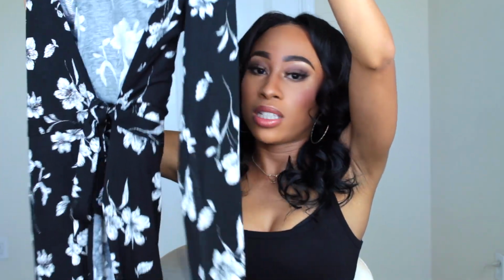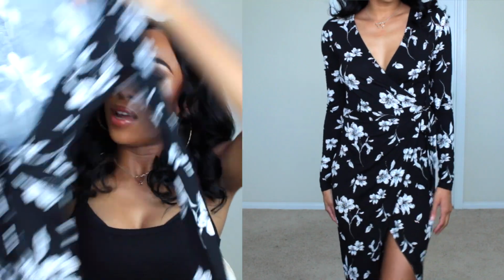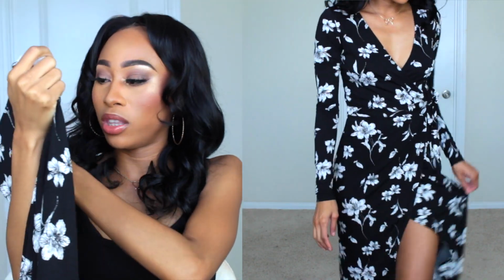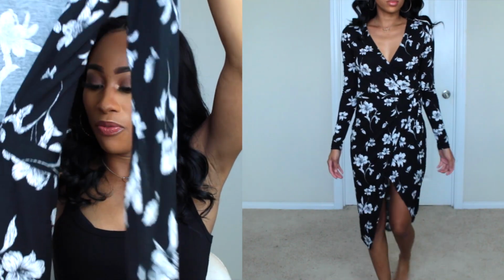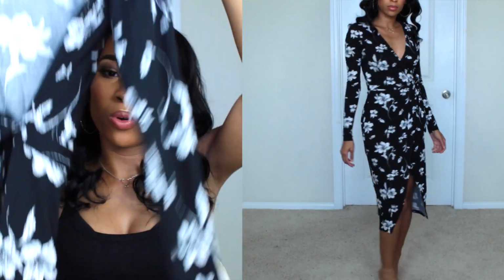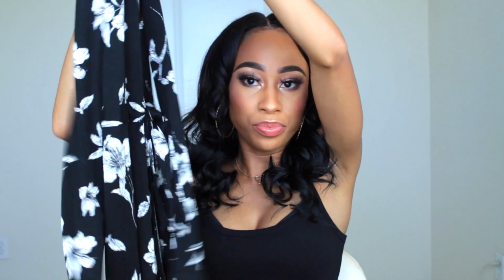But yeah, it just has these flower prints on it, black and white, and it's long sleeve. It's really fitted. This is a size small, and this dress I believe was like $15 from Forever 21. And I believe I ordered this online as well when they had their 50% off sale. But this dress is in a size small.